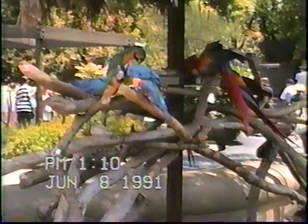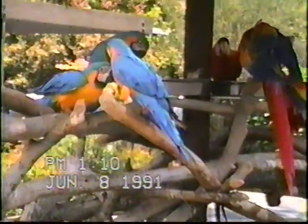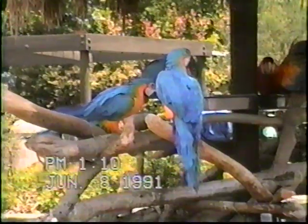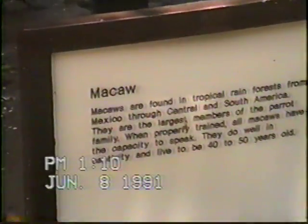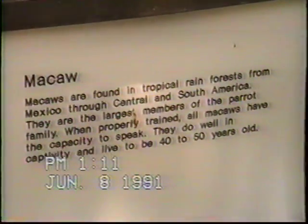They're pretty. What colors do you see on those birds? What color are the birds? The other one has red and blue and yellow. You like them?